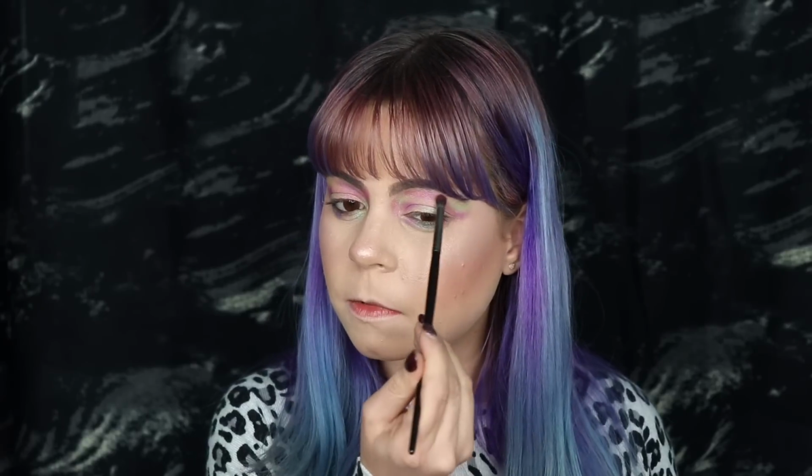So this is obviously a very soft, pastel-y looking look, but I kind of like it. So I think I'm going to just leave it like this, maybe go in with a tiny bit more of the purple. Just get a little bit more of that in here. And then a bit more of the pink. And I think we're just going to call this artwork done. And to really make this pop, I'm going to use some white in my waterline, and this one is just a retractable liner from NYX.